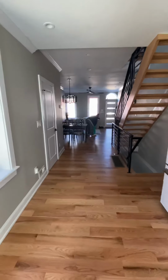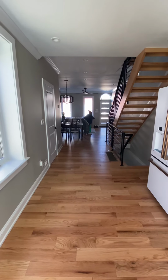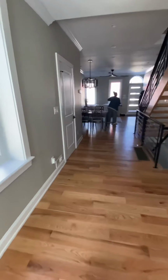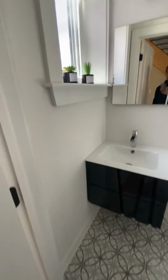Yeah, so this is how long this is. A very nice open concept. Oh, completely forgot this. We also have a half bath right here. So this is a 2.5 bath. I'm loving the accents. Loving these accents. We out here.